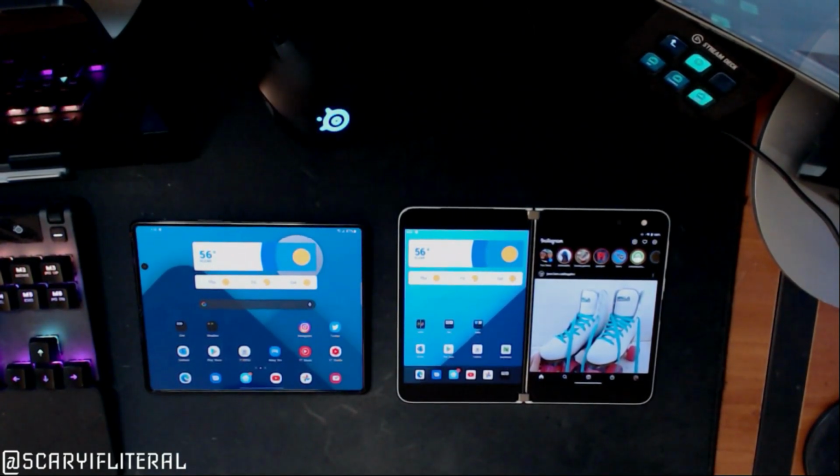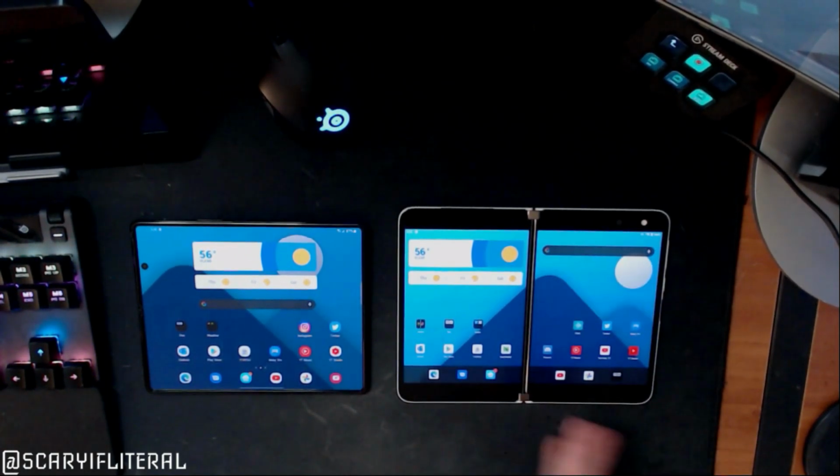YouTube Studio is the same way. So that's actually a big win for the Duo because the Duo doesn't care if the app uses a particular orientation or not. It's using it anyways.